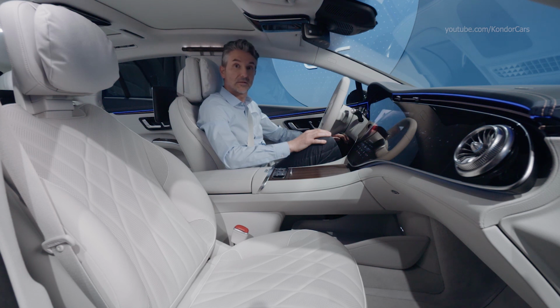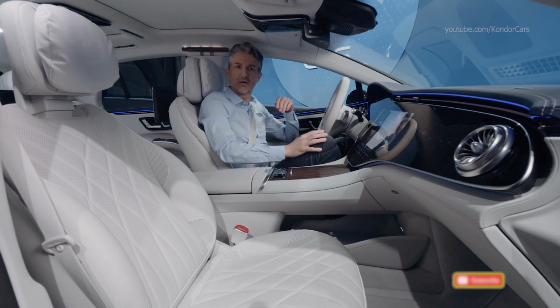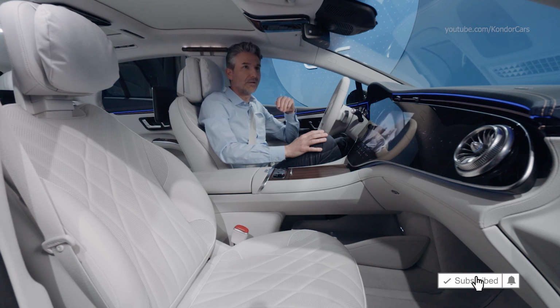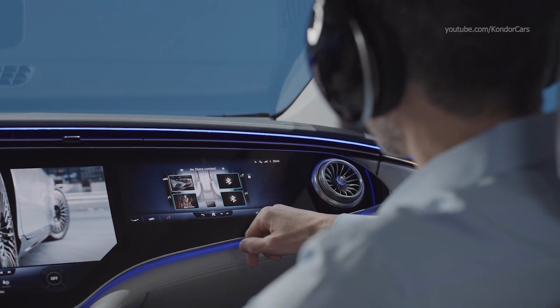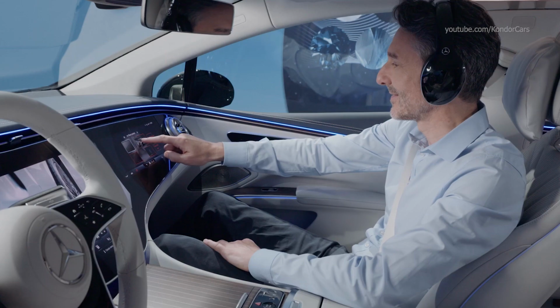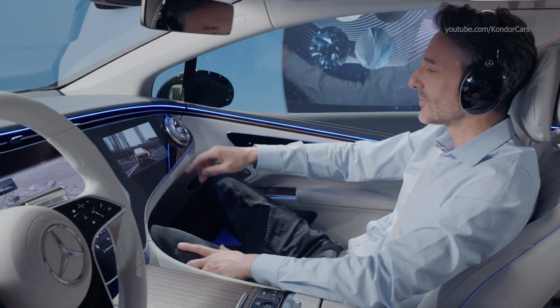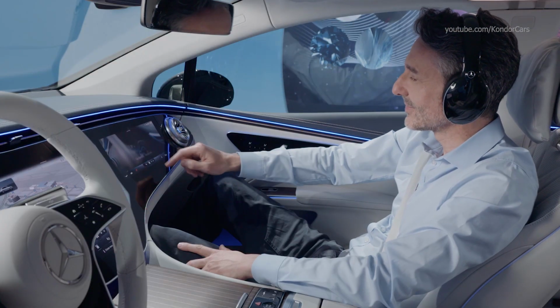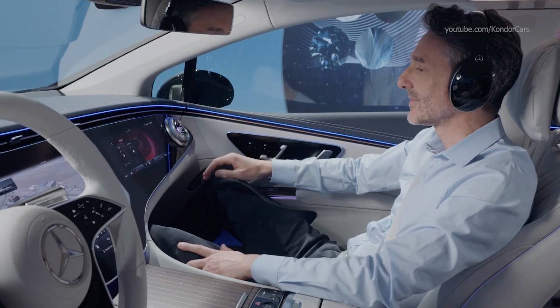Wait, Oliver, watching a movie while driving? Wouldn't you rather switch to the passenger seat? On the co-driver's seat, you can enjoy your movie while driving without disrupting the driver. And to make your ride even more pleasant, you can choose the massage program while you're at it.